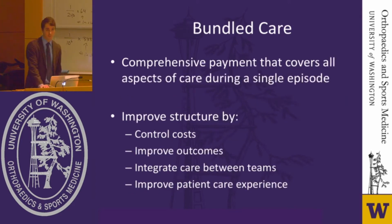Bundled care is a good example of value-based care, and it uses a comprehensive payment to cover all aspects of the patient's care during a predefined episode. One of the goals is to provide or incentivize providers to eliminate inefficient care.